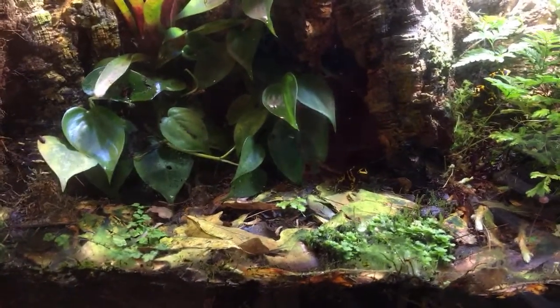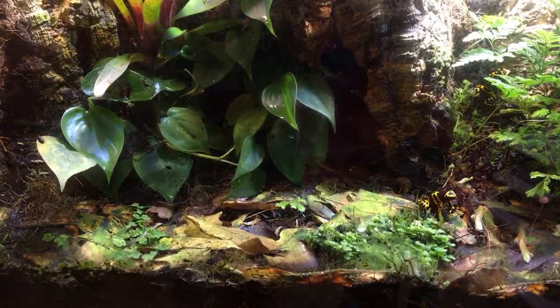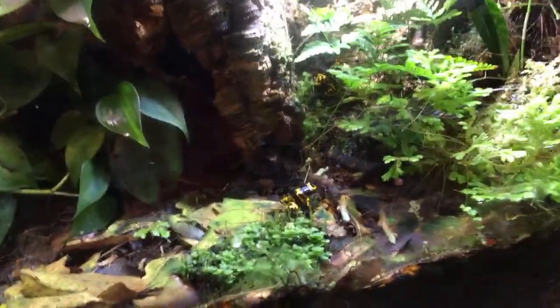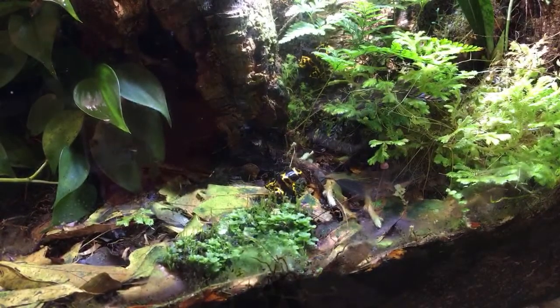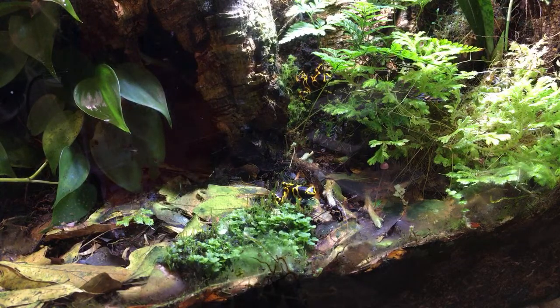Time to feed the froggies. Haven't done that on a live stream for a little while, and he's hungry. He's ready to go. I might as well give him a snack, right? I'm going to sprinkle some down here, right on top of the rhizomes of the rabbit's foot fern. That's my male right there in the camera, and then the female's in the background, one of the females.